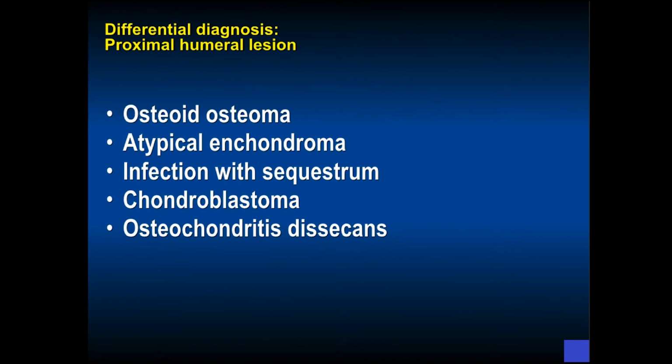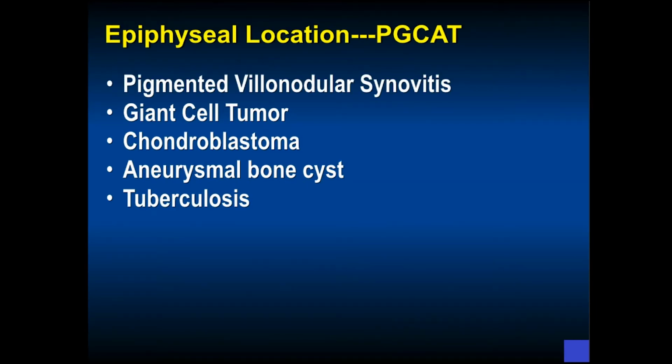The differential diagnosis of a proximal humeral lesion would be chondroblastoma. Certainly you would think about an infection with a sequestrum, which this patient did not have history consistent with that. Atypical enchondroma, osteoid osteoma, or an osteochondritis dissecans. Lesions that are epiphyseal in location, you have to think about certain things. PGCAT is a good way to remember it: pigmented villonodular synovitis, giant cell tumor, chondroblastoma, aneurysmal bone cyst, or tuberculosis. So think about those if you have a lesion that is epiphyseal in location and in this age group.